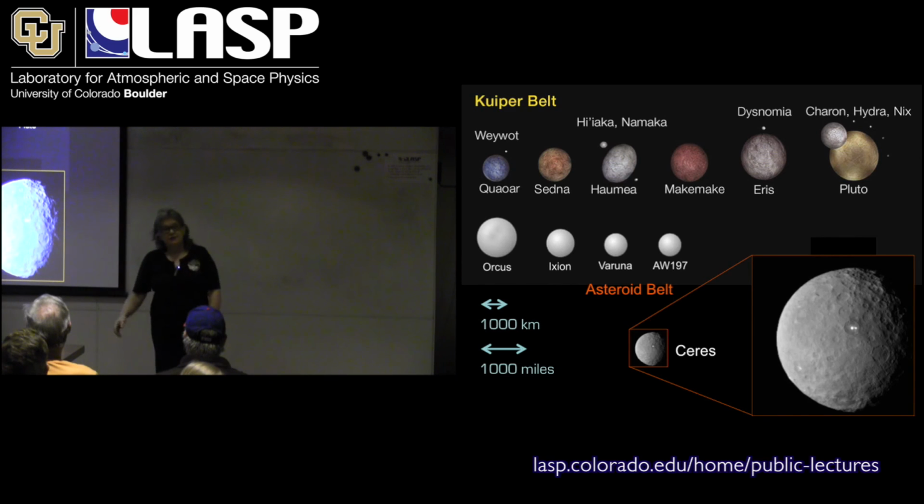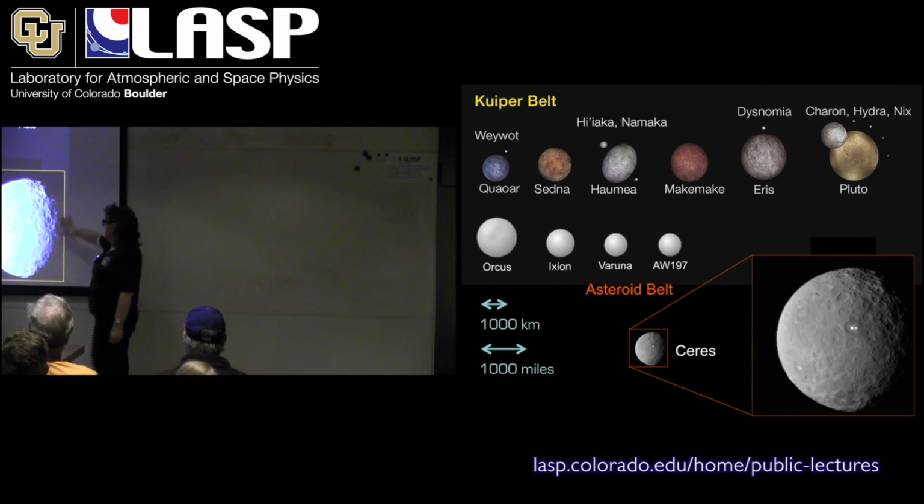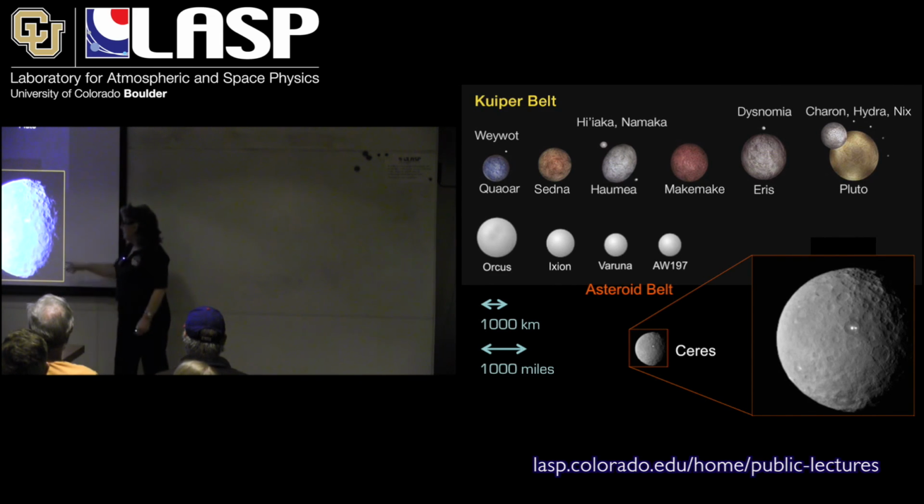Now, when we set off to go to Pluto, and until we got there, I thought we would see something a bit like this, with a few impact craters, maybe a lighter patch or a darker patch, and you'll see what we really saw.